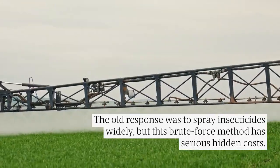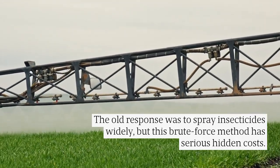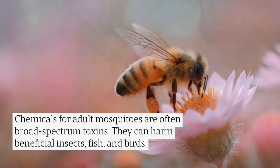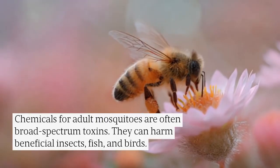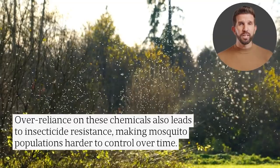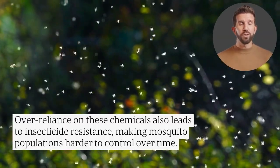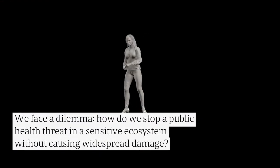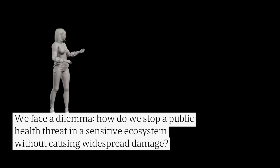The old response was to spray insecticides widely, but this brute force method has serious hidden costs. Chemicals for adult mosquitoes are often broad-spectrum toxins. They can harm beneficial insects, fish, and birds. Over-reliance on these chemicals also leads to insecticide resistance, making mosquito populations harder to control over time. We face a dilemma. How do we stop a public health threat in a sensitive ecosystem without causing widespread damage?